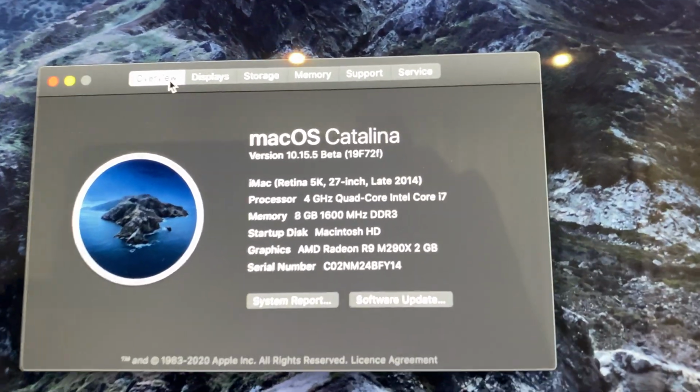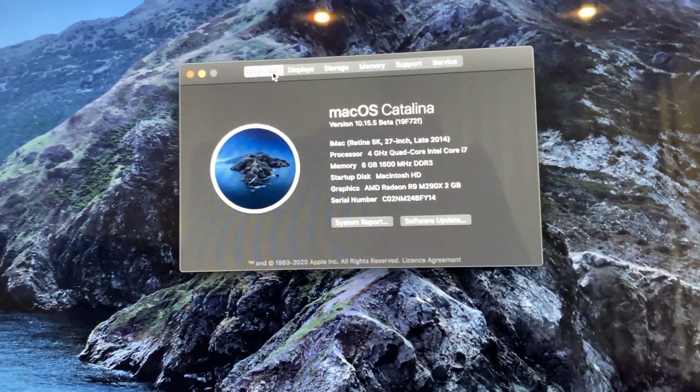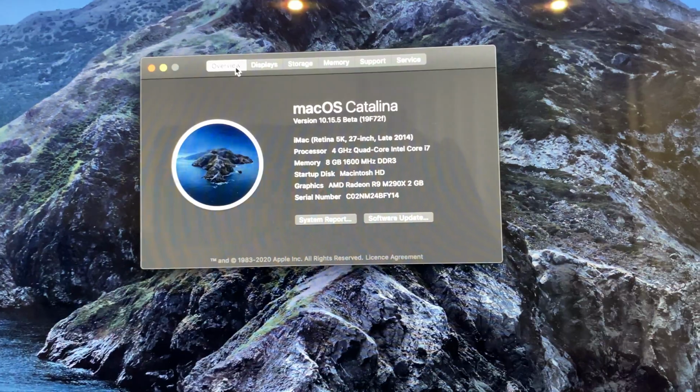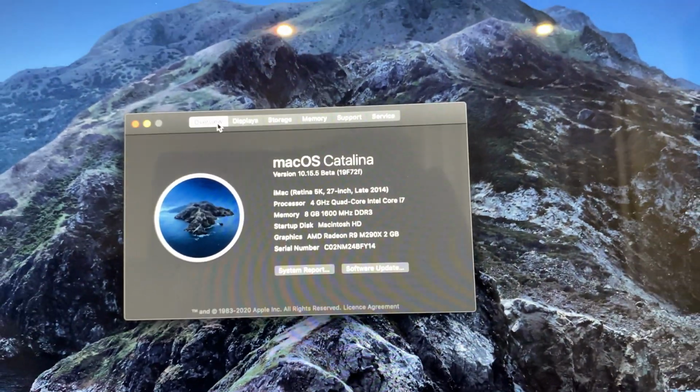However, it's that 8 gigabytes of memory that's the problem. 8 gigabytes back when I bought this was quite a lot. It was enough. Now, however, with a lot of the upgrades to software and things, 8 gigabytes is not that much, and it does have built-in graphics, which does help as well.